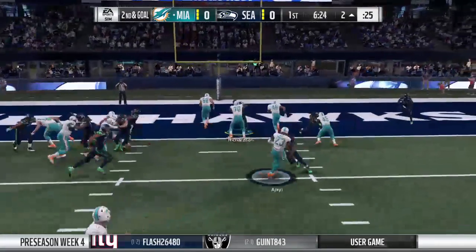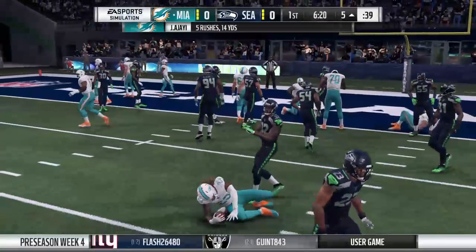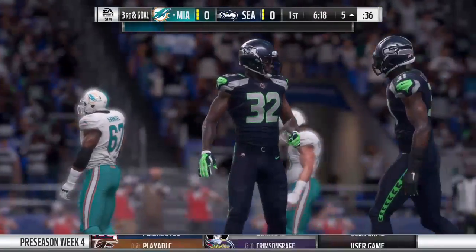Second and goal. Defense digging in again here. And he'll go backwards, losing yardage to the 5. So he loses 3 yards there.